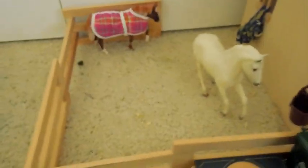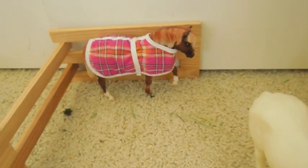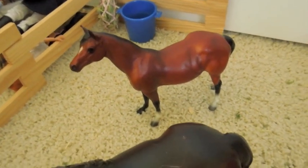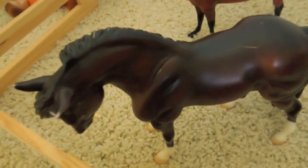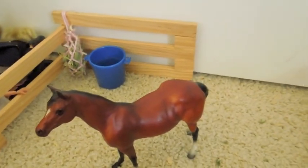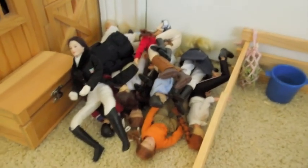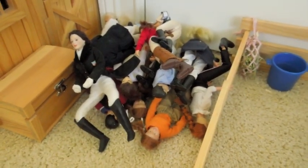Next to that barn are two little paddocks, and we have the small ponies. Right here is Church Mouse, or Mouse. That is Leah, or Butterfly Kisses. This is Olivia. She does not have a show name. And Bouncer. And he doesn't really have a show name either. Each paddock has hay and water. Right here is a pile of people. I did not feel like setting them up, so I apologize.